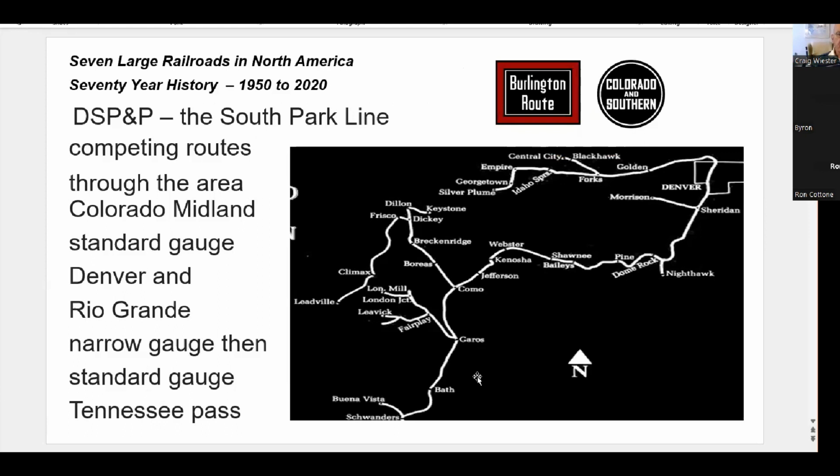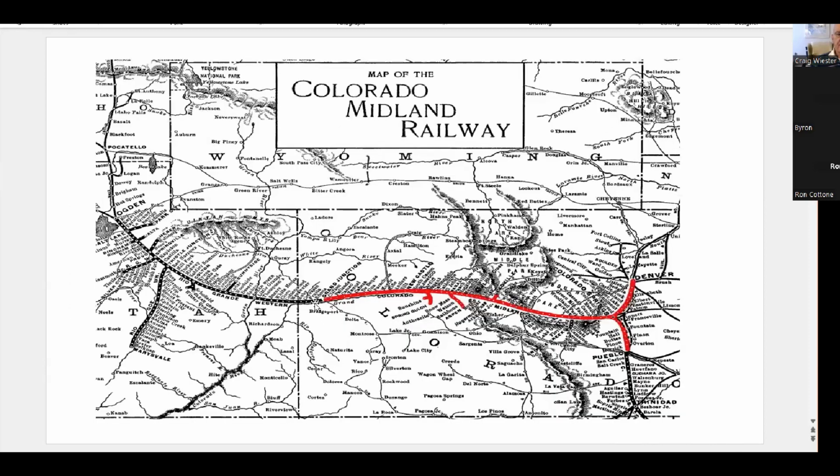The other problem that the Denver, South Park, and Pacific, which became the Colorado Southern, had is there were 3 railroads going between Denver and Leadville. You had the Rio Grande, which went down to Pueblo and came up this way. You had the Denver, South Park, and Pacific. And then you had the Colorado Midland come into this thing. So here's Denver, here's Colorado Springs, here's Pueblo.